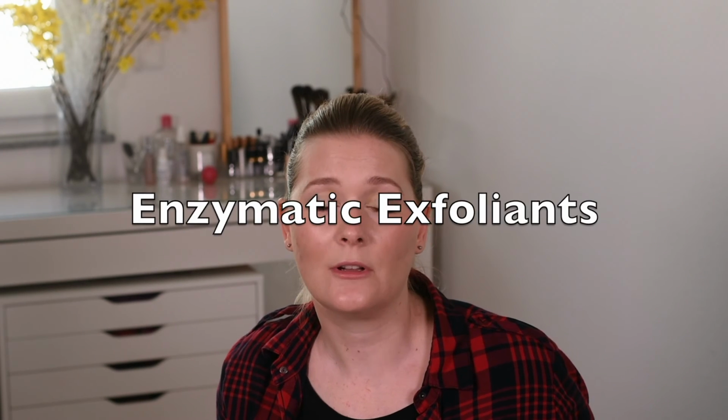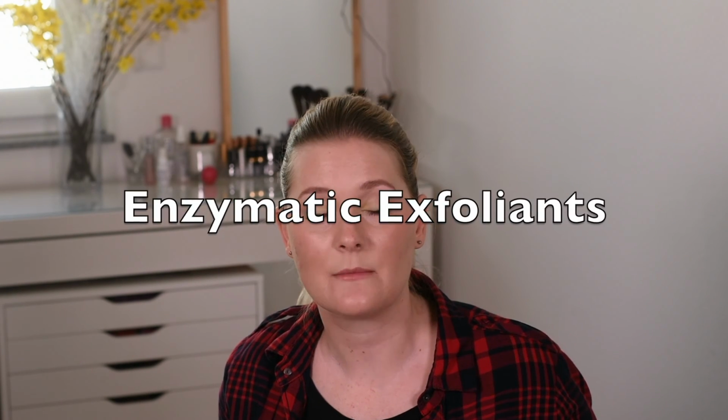The last exfoliant I want to mention are the enzymatic peels. They're mostly fruit enzymes derived from papaya or pineapple. These enzymes basically eat away the protein that connects the dead skin cells. So they're very, very gentle and work just like the chemical exfoliants without the sting.